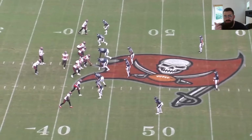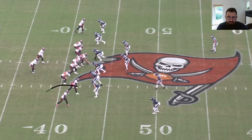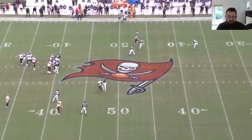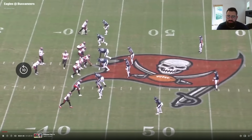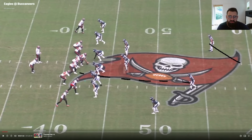All right, let's get to Kelee Ringo against the Buccaneers here. First off, we got cover one man. Kelee against number 17 down here at the bottom, running a curl route. Now we have that cover one man, so that's the only responsibility for him here. We got the deep safety help right there, man across the board here.